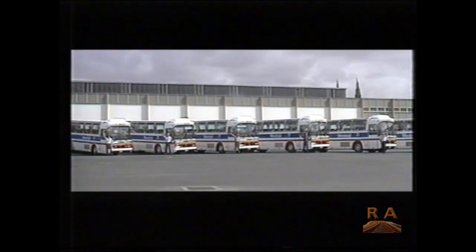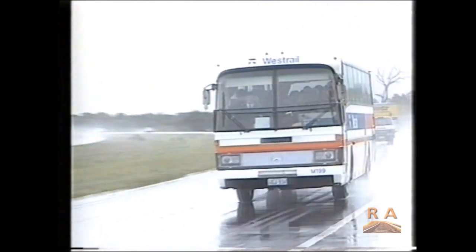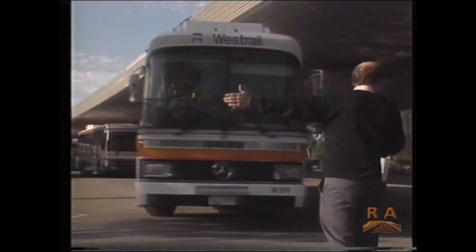For the last 40 years, the coaches of Westrail's Road Services Division have maintained a huge passenger service throughout the southern part of the state. Wherever rail is unavailable, Westrail's coach services are on the go, taking city folk to the bush and providing country people with the high standard of transport service they deserve.